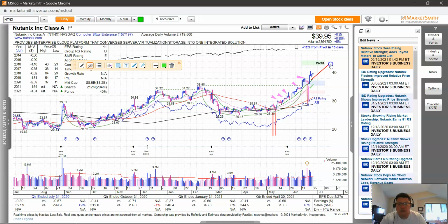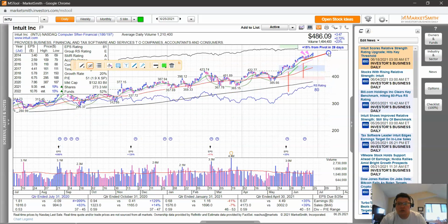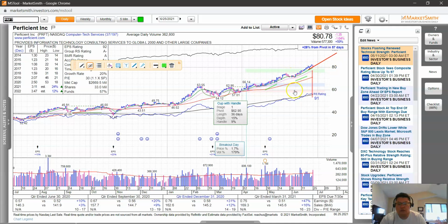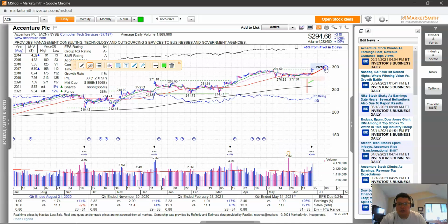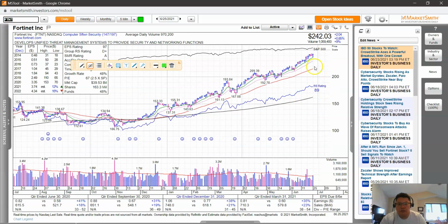This is Nutanix, ZoomInfo, Intuit, right? That's the tax company. Proficient. This is in the tech service area. Again, you can see this nice trend line. This one has been going for a while. It's a really nice trend. Accenture. So this one just started breaking out. Mimecast. So this is a security name we've been talking about for a while. They're still trending pretty strong. Fortinet. Look at that trend. It's just amazing how long this run is.